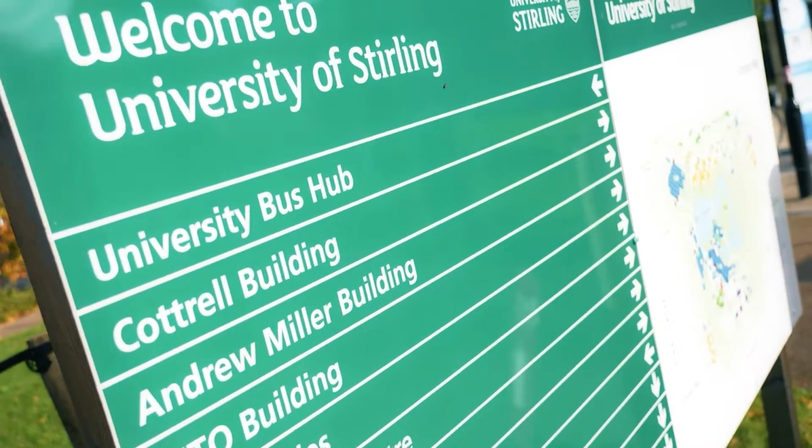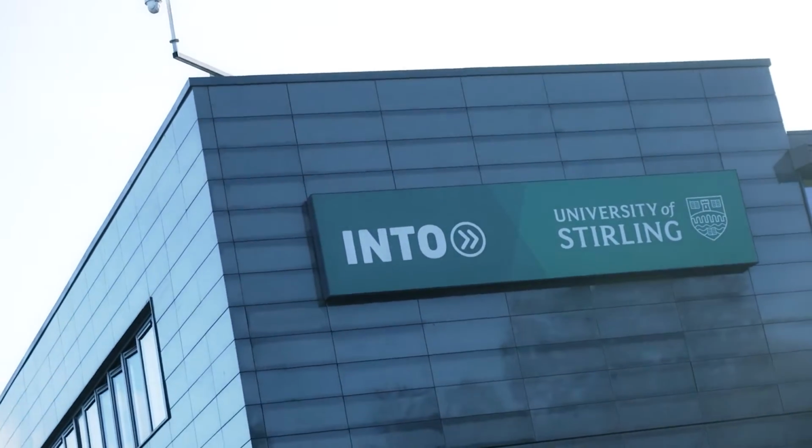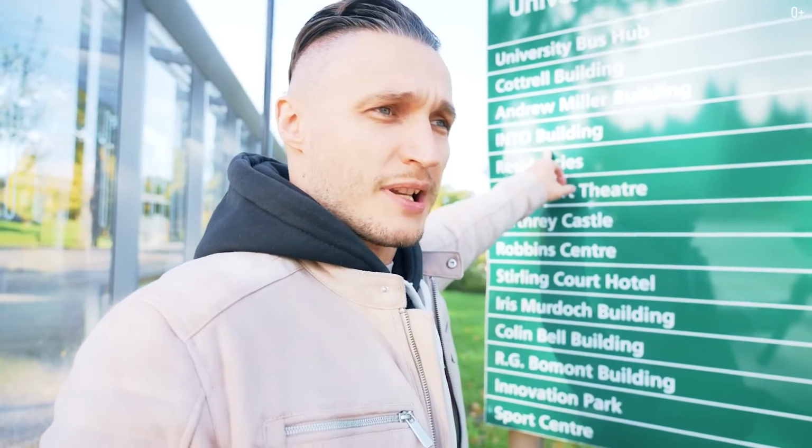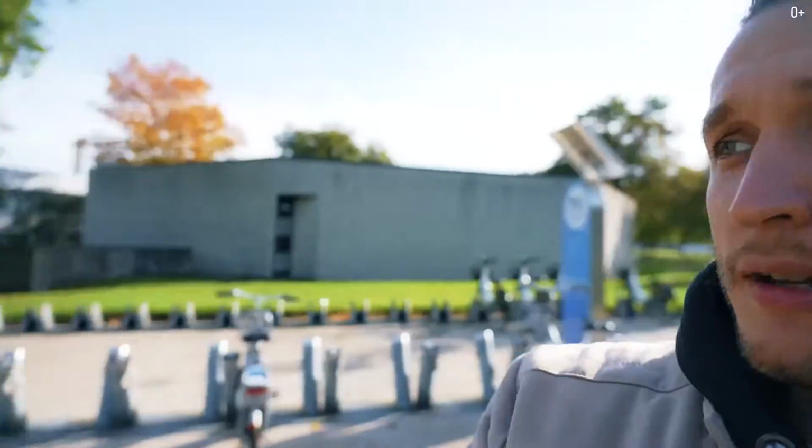You see, these are the university buildings right here, and we need the INTO building. This building is the international department where students study, where they have a preparation program, language classes. That's actually where I'm going. This is where the bicycles are parked. You can grab a bike, go away, it's that easy. I've seen a lot of guys riding bikes here. Well, naturally, I would ride too.